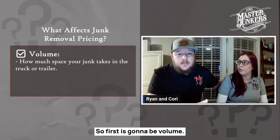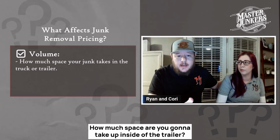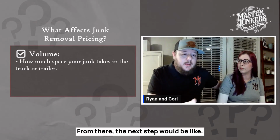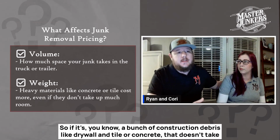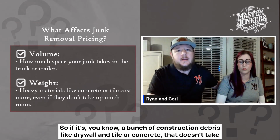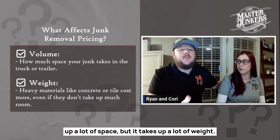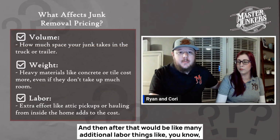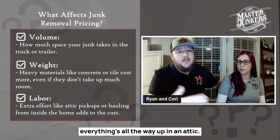I would say that there's three main factors that any junk removal company looks at when they price a job. So first is going to be volume. How much space are you going to take up inside of the trailer? From there, the next step would be weight. So if it's a bunch of construction debris like drywall and tile or concrete, that doesn't take up a lot of space, but it takes up a lot of weight. And then after that would be any additional labor, things like, everything's all the way up in an attic.